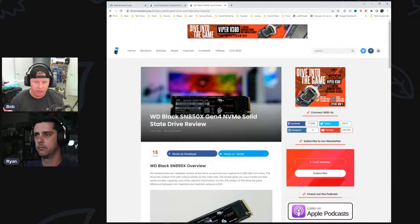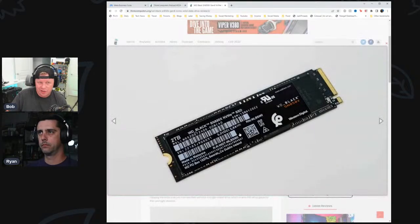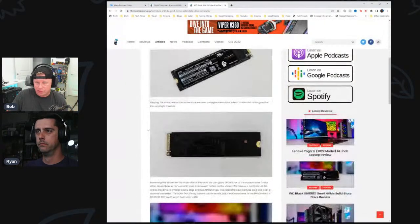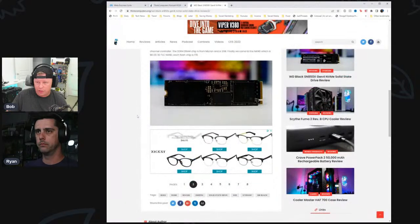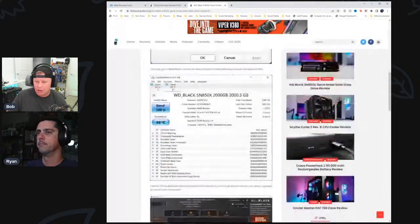Western Digital has always done a good job on their M.2 heatsink, but we have the non-heatsink version. It's your typical standard M.2 drive. Nothing special about it. Everything is in-house from Western Digital as well. It's all their controller, everything like that. It's not using a Phison controller. It's all in-house. Everything is made by them.